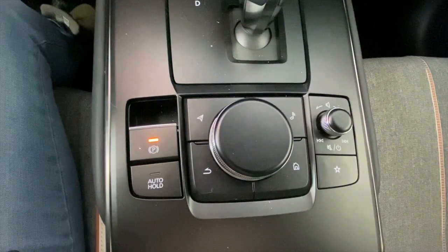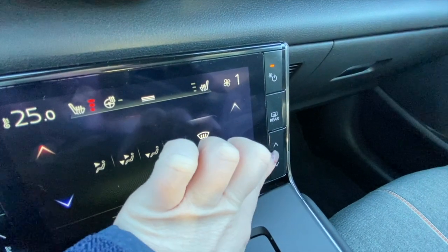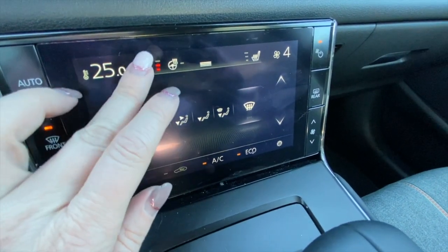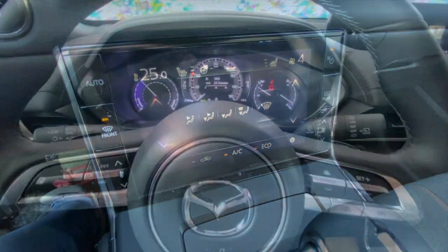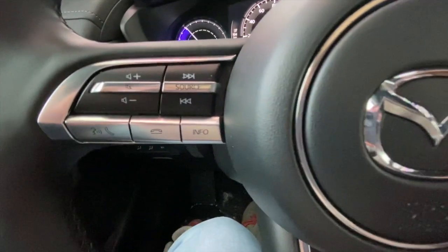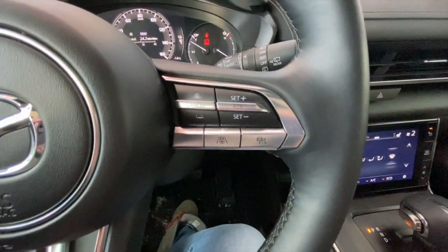Now, there are buttons, so thank you, Mazda. You do not have to do all the touchy-feely things to change your temperature or fan speed. You do have buttons on the side, but if you want to be fancy about it, you can also touch the screen. The gauge cluster is almost fully digital, which is pretty cool. You also have a full color head-up display in this, which is fun. Of course, you can always remove it if you don't like to see it while you're driving. And then when it comes to the materials that are used inside the Mazda MX-30, these are sustainable, recycled materials.